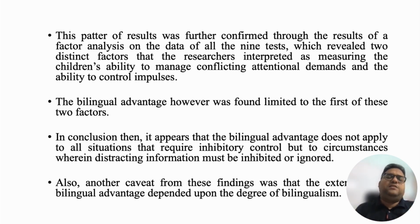So, if you look at this in totality, in conclusion, it appears that the bilingual advantage does not apply generally to all situations that require inhibitory control, but only to circumstances wherein distracting information must be inhibited or ignored, which is analogous to the bilingual's task of inhibiting or suppressing their non-target language. Also, another caveat from these findings was that the extent of the bilingual advantage actually depended upon the degree of bilingualism, how proficient in both the languages these bilinguals were, how early they had started learning both the languages, and so on.